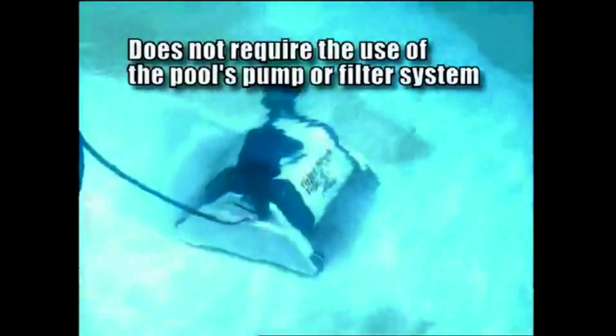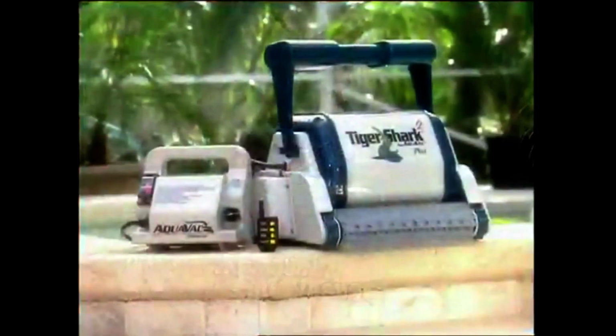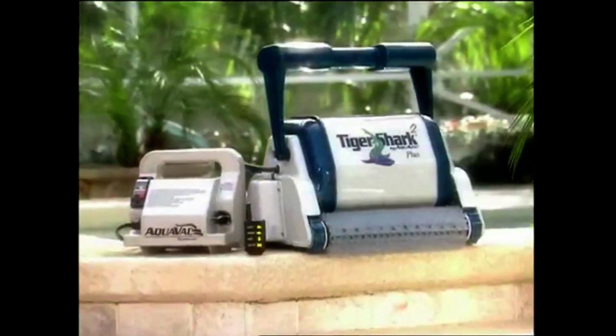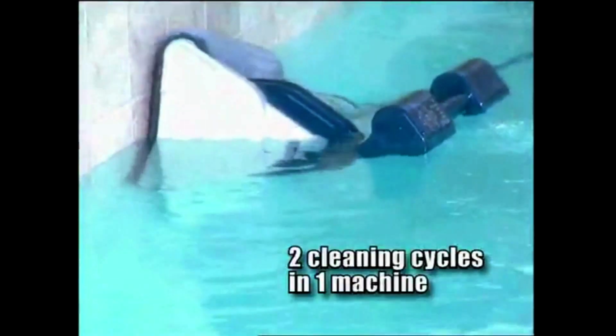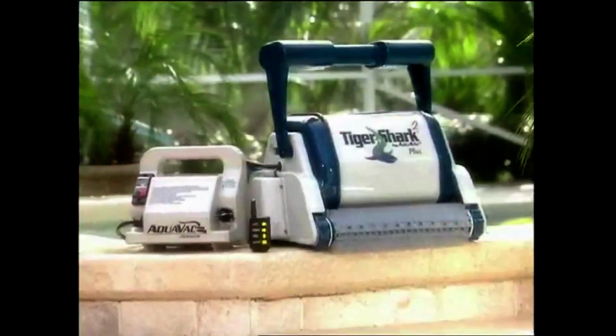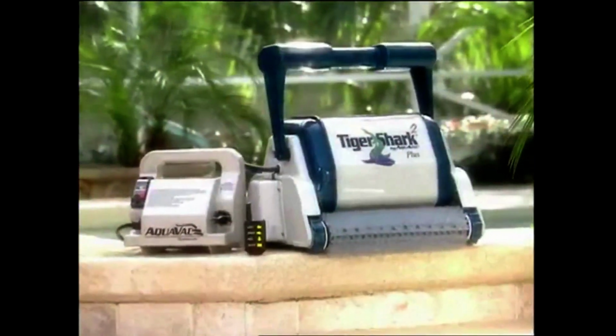Easy to use, no extra hoses, hookups or pumps required. The TigerShark runs separately from the pool's filtration system, reducing the frequency of the filter backwash. The cons of the TigerShark QC start with a cable which is prone to tangle, and when the device is set to quick cleaning cycle, it does not climb walls.